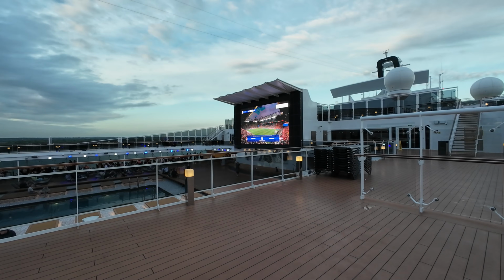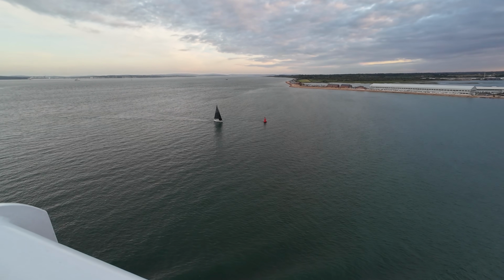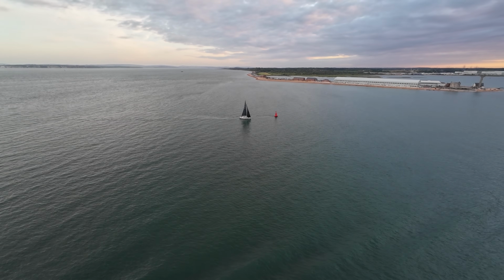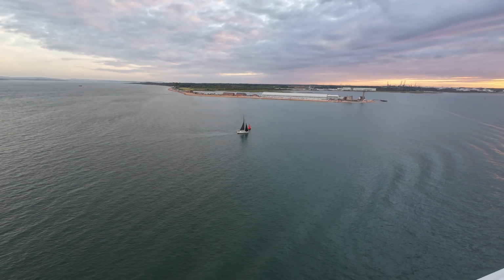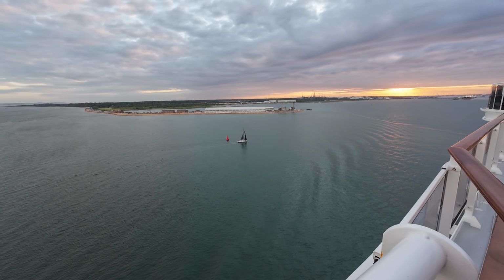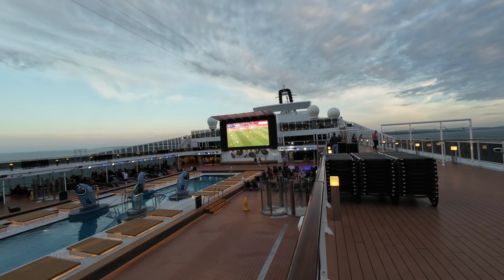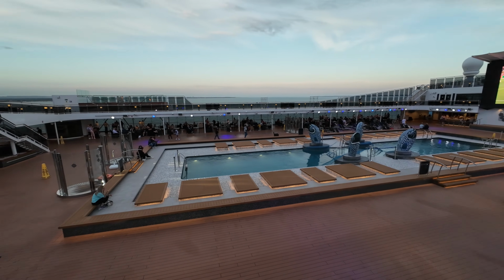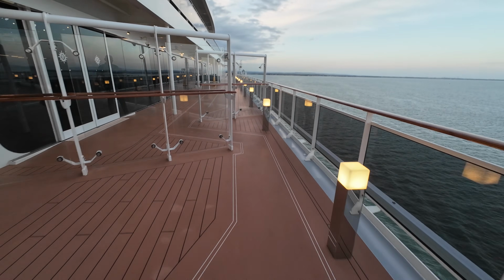The European Cup was on and being shown on the pool deck all week. We passed a yacht headed back upriver. With the strong wind, they were making really good speed. We watched a bit more of the football, and then, starting to get cold, took a last look around before going on a brisk walk along the walking and running track to the aft of the ship.